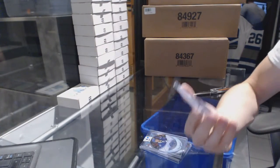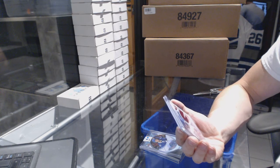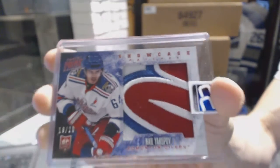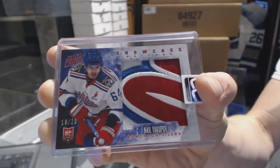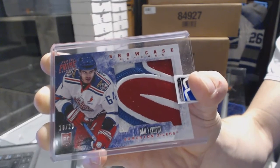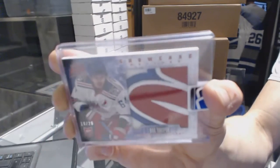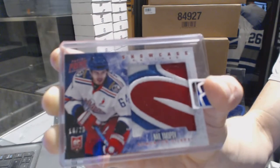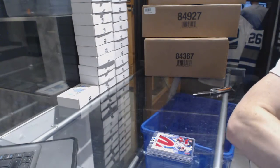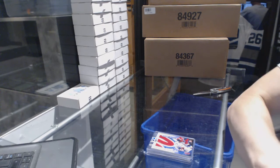And we've got a 13-14 Panini Prime Showcase Patch, numbered 18 of 20, Nail Yakupov. 18 of 20 Panini Prime Showcase Patch, Nail Yakupov. All right. Sick.